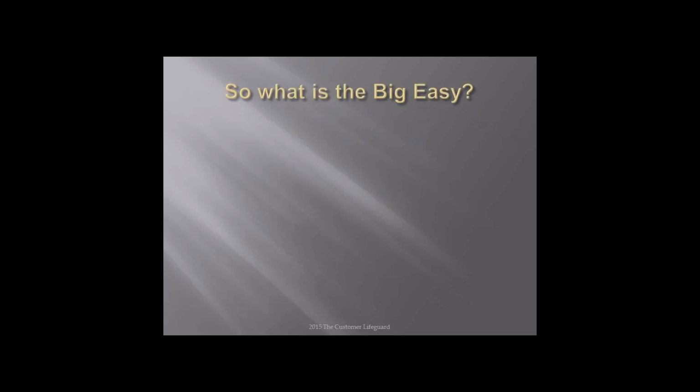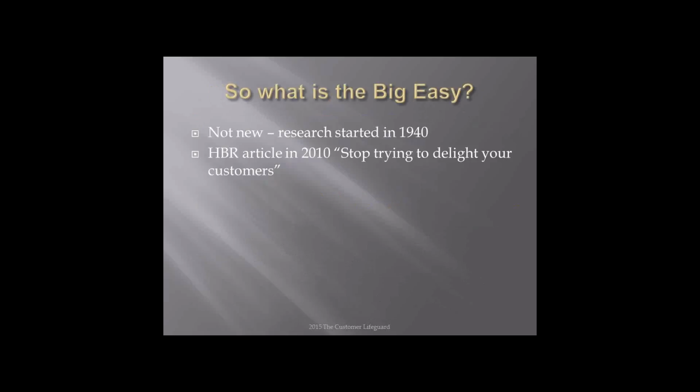So what is the big easy? And when you think about it, is this something that's just happened? Well, actually, it's not. Research started into the whole concept of whether or not making things easy for people was a good idea way back in the 1940s. So it's not something that's really just started. But it was really an article in Harvard Business Review in 2010 called Stop Trying to Delight Your Customers that I think really kick-started this.